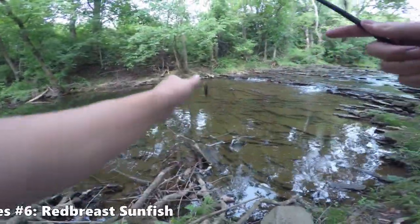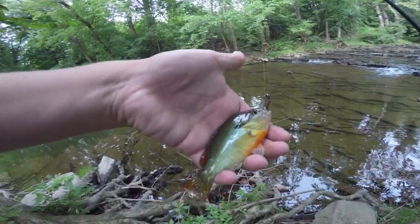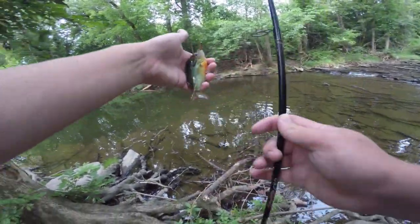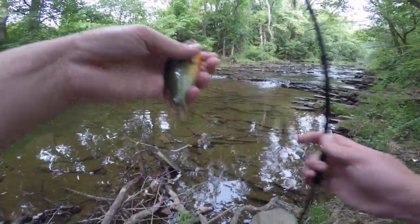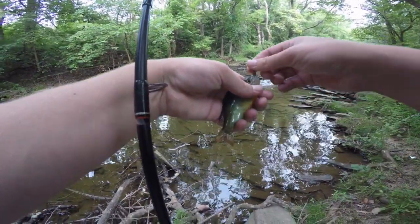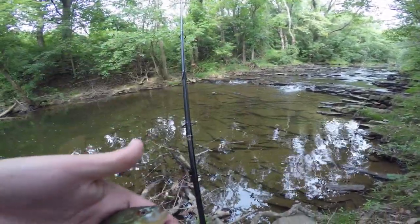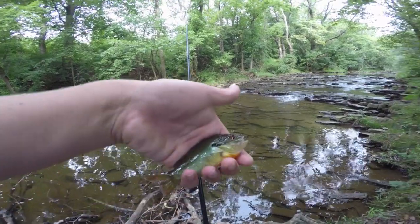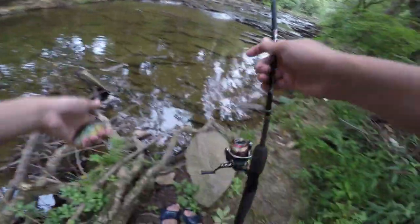We got ourselves a little Redbreast Sunfish. Tiny guys in this creek, but look at the colors on them. Very vibrant red on the fins there. Came on the brown trout magnet. I'm using a more natural color to accommodate the clear water. Alright, let's go ahead and throw this guy back in here.